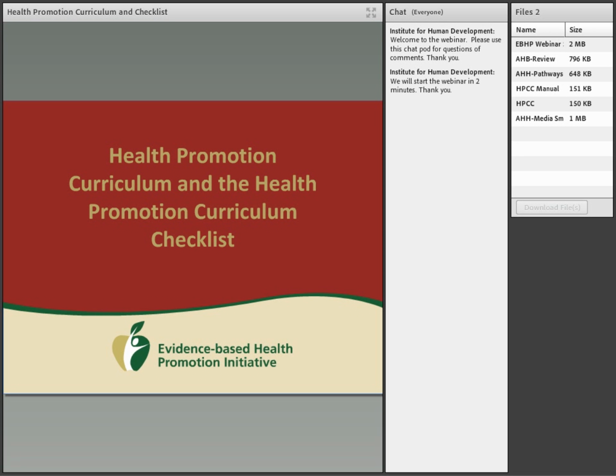The other things that have a bunch of acronyms, I'm going to explain what those are, and I'll be referring to them in the presentation. So the HPCC is the Health Promotion Curriculum Checklist, and that's the little assessment tool that I'm going to be talking about. The HPCC manual is the manual that goes with it. Then at the very bottom it says AHB, it's Arizona Health Brief, and that's a specific review, and I'll also be calling that out. But there is some content in that particular review that I don't show on the screen, so you might want to look at that yourself.